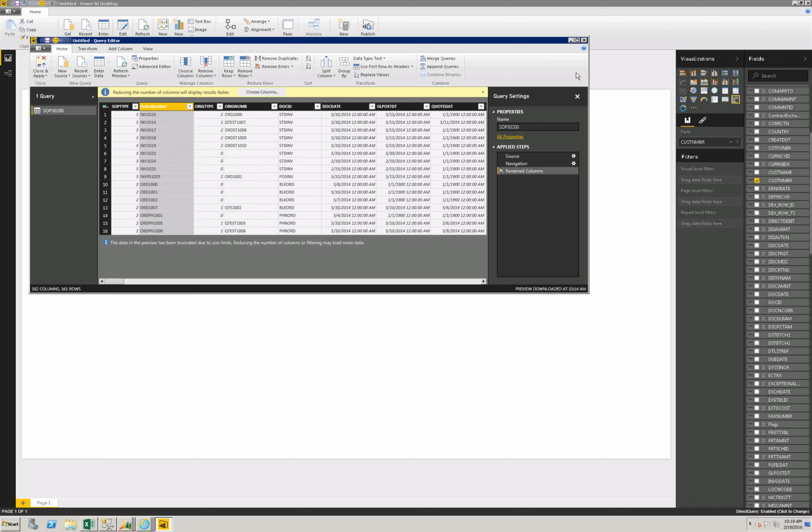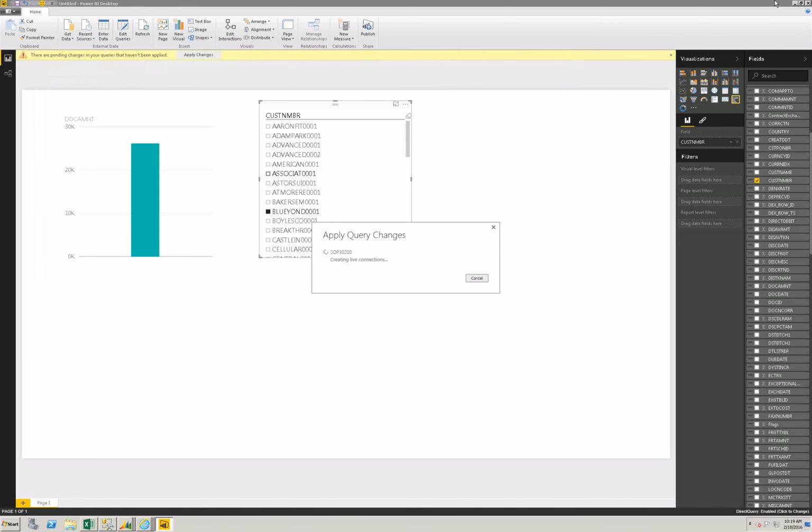So I don't know about you, but to me that's not really going to get anybody started who's a non-DBA type person. So what I want to show you is a couple of other ways to get at the data that's much simpler. So the first thing is, let me get out of here. I'm going to go ahead and start over.